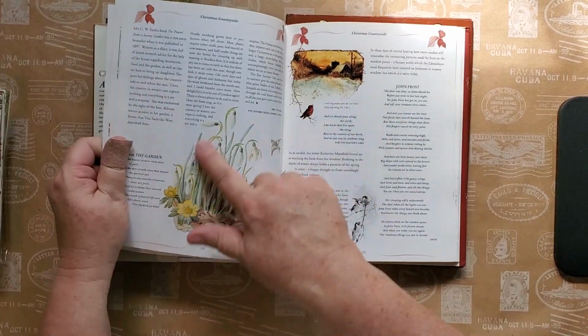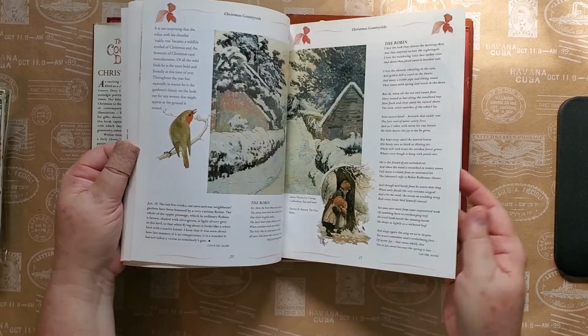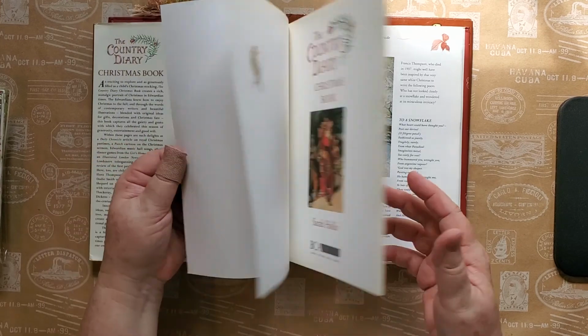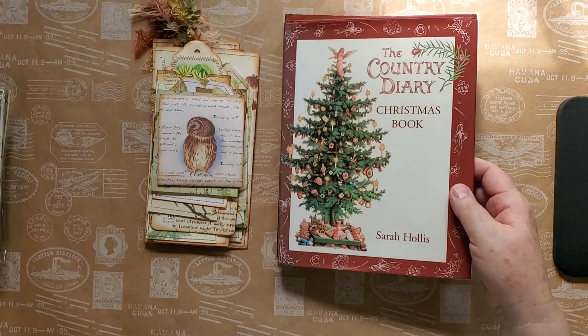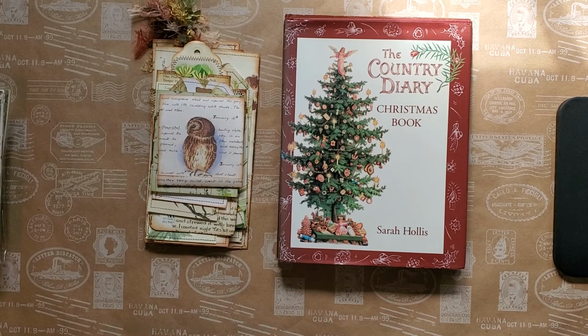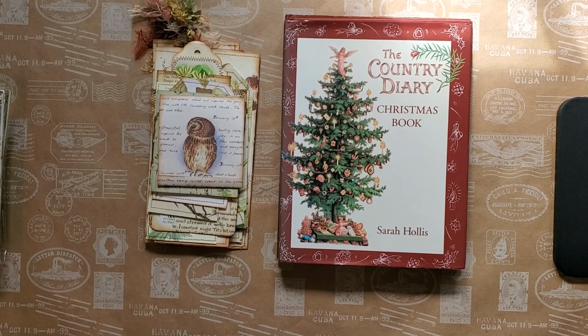And just more Edith Holden. Poems. Edith Holden. I love it. So that's where it derives its name, the Country Diary Christmas Book. And I didn't even know it existed, so I am so thrilled to have it.